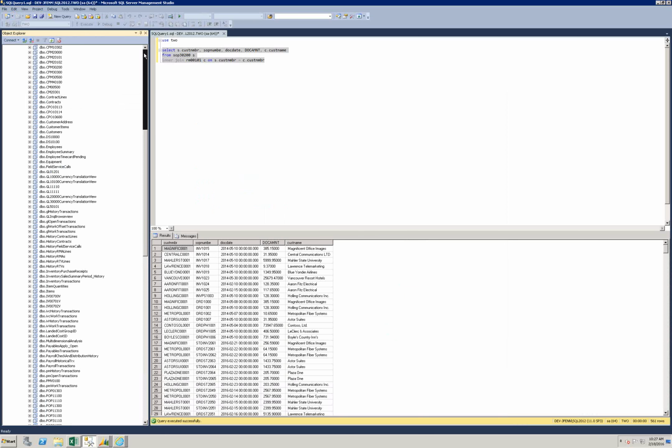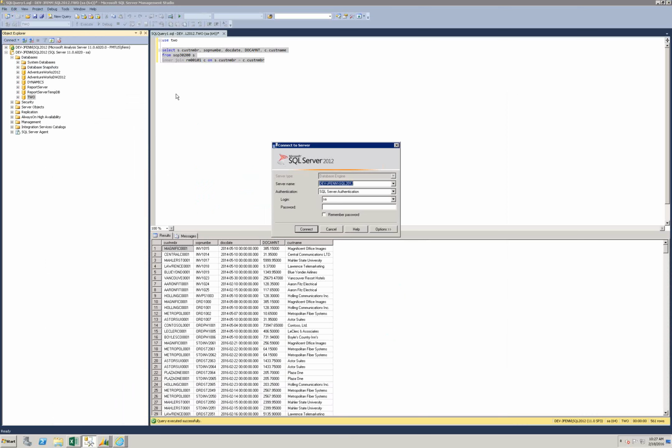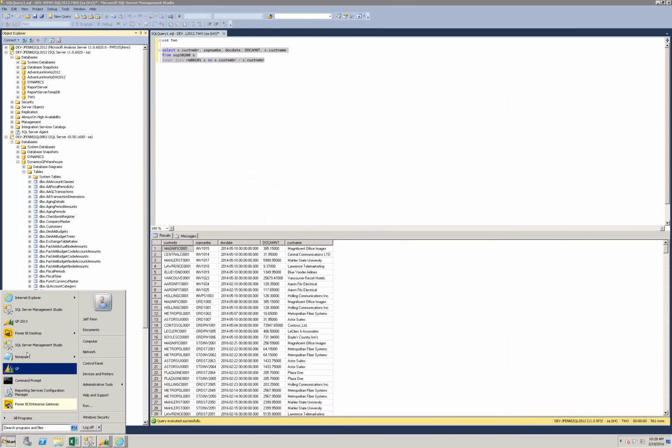Now GP has what's called Dynamics GP analysis cubes. So what they have here is, oops, there we go, they actually have a data warehouse. They have a Dynamics GP data warehouse which has its own tables in it as well. And you can see it's basically dimensions and fact tables that are all in here. So this is the basis of the GP analysis cube. So we can query that as well and do that sort of thing.